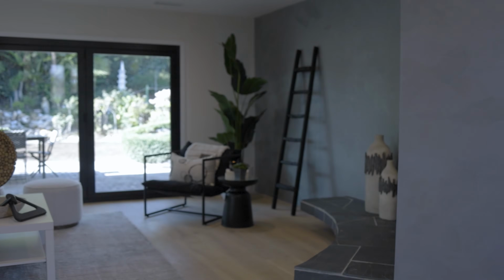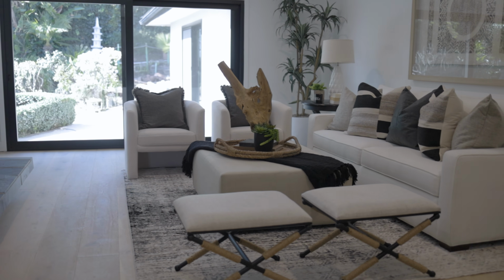So that's pretty much it. That's this house in a nutshell. You know, at the end of the day, we're standing to make a profit of about $250,000.